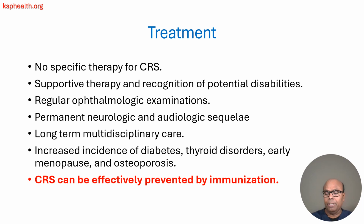That means they need to be evaluated by a neurologist and have audiologic testing. Long-term multidisciplinary care is very important, often involving ophthalmology, primary care physician, neurologist, and ENT. There is an increased incidence of diabetes, thyroid disorders, early menopause, and osteoporosis seen in these patients. So these patients need to be periodically evaluated for those diseases.